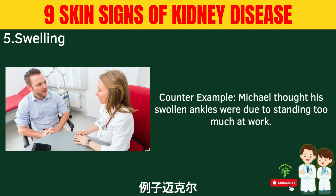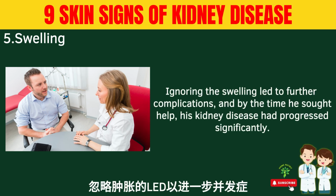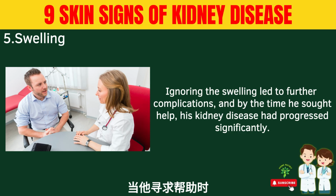Example: Michael thought his swollen ankles were due to standing too much at work. Ignoring the swelling led to further complications, and by the time he sought help, his kidney disease had progressed significantly.